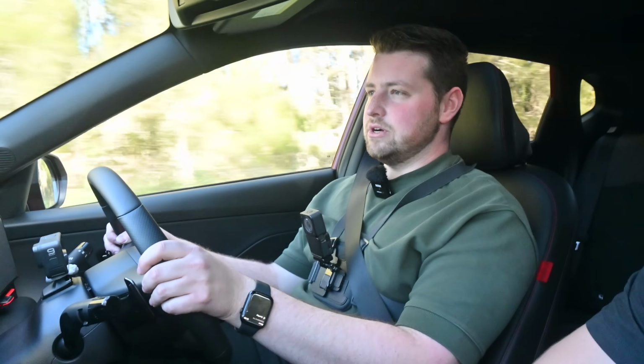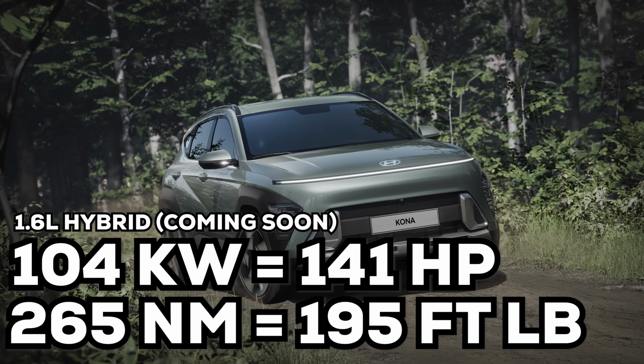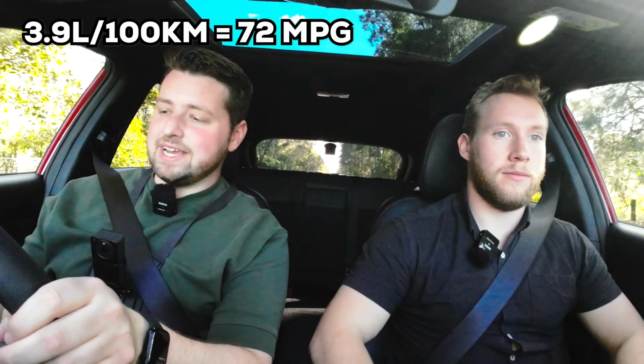Yeah. It's also going to be a 1.6 litre, not turbocharged. It puts out a very similar amount of torque, a lot less power. But it's going to have that hybrid train to supplement. It's going to have a claimed fuel economy of 9 litres per 100 kilometres. That's insane. Whereas this, let's see what we're getting here.